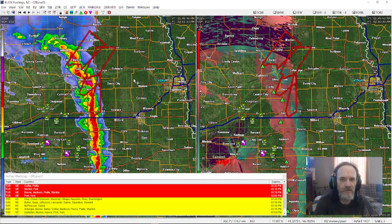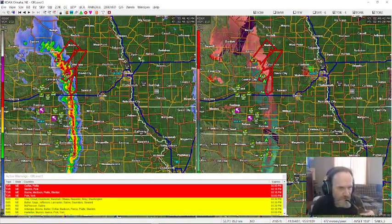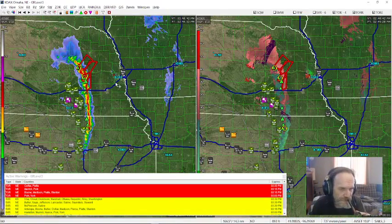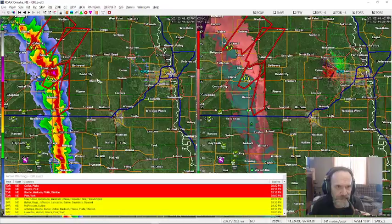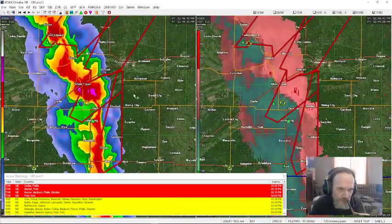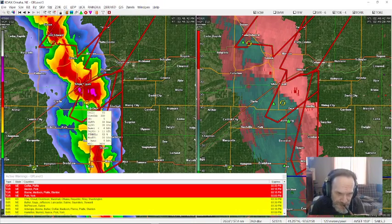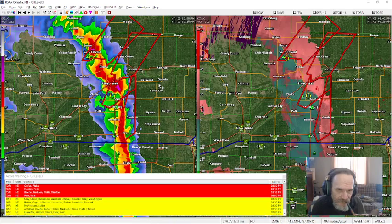So have these switched radars yet? Let's go to this radar. Which one are we on? Oh, we are on this one. Nope, we're not on that one. We're going on that one. So I switched to this radar. There's a meso indicator. Radar just updated because I've seen it move north.